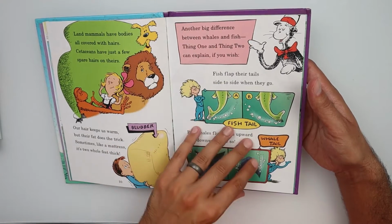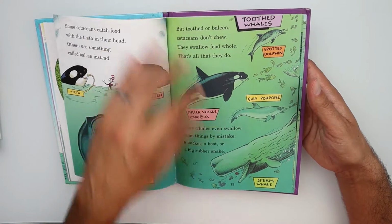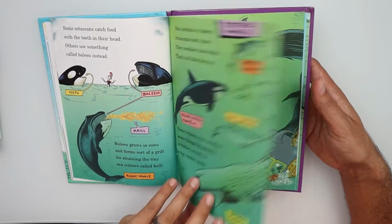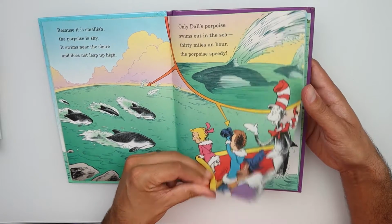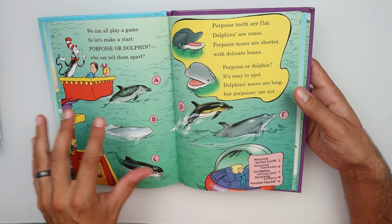And each part rhymes. So each page will have four different lines and each one of them rhymes. It goes through the differences of the whales, how to tell the difference between a porpoise and a dolphin and a whale, all different types of colors. It's not too abstract or crazy. I would say it keeps on theme of like trying to figure out what's going on here.